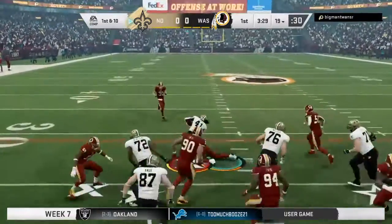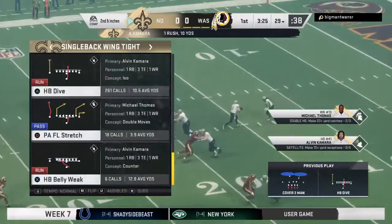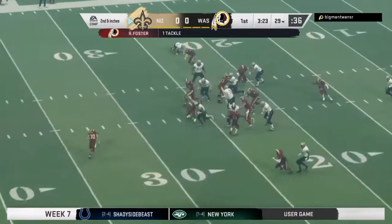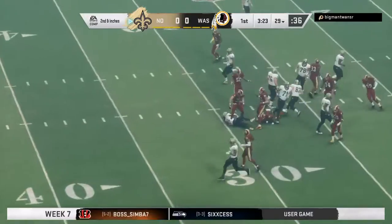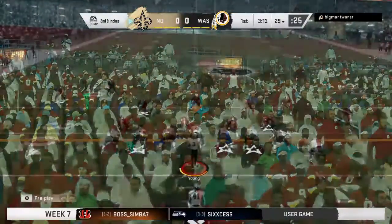They'll run it for the first time with Alvin Kamara. 10 yards on the pickup there, and it'll be 2nd down. He was well over 100 yards last week. He told us this week, a little ambitious, said he wants to hit that 200 mark. We'll see. Makes sense, though, doesn't it?